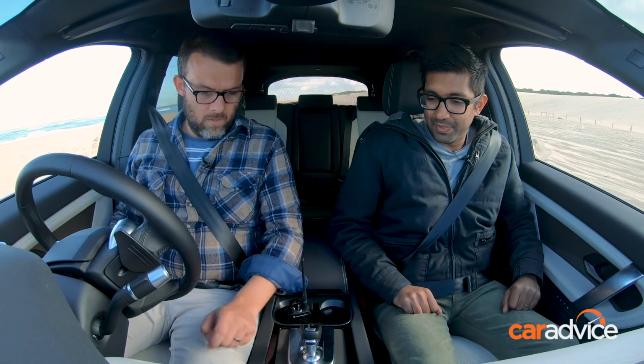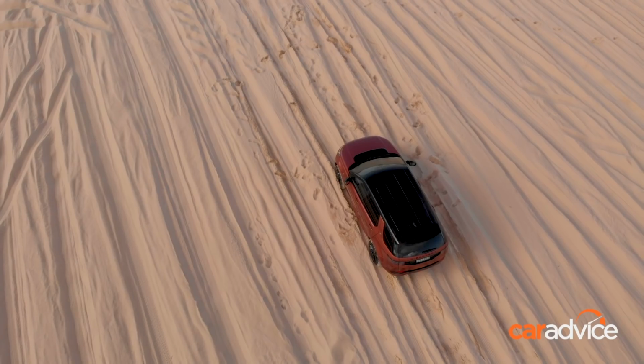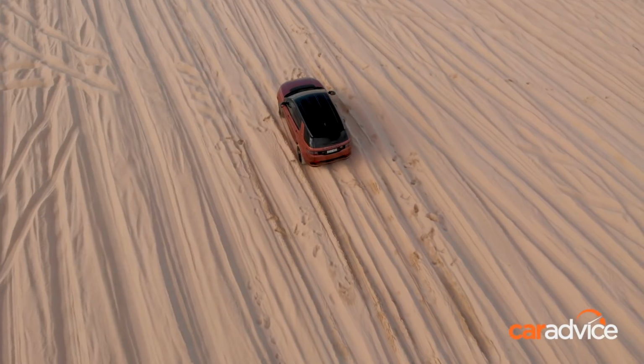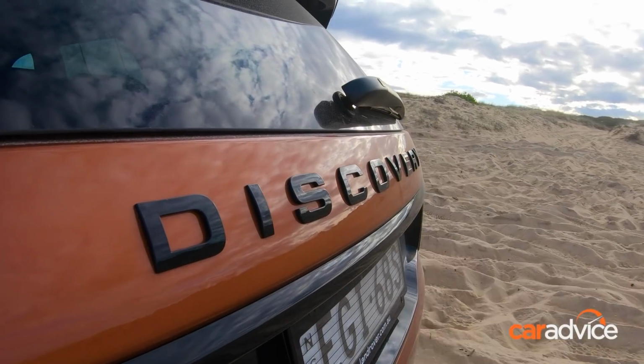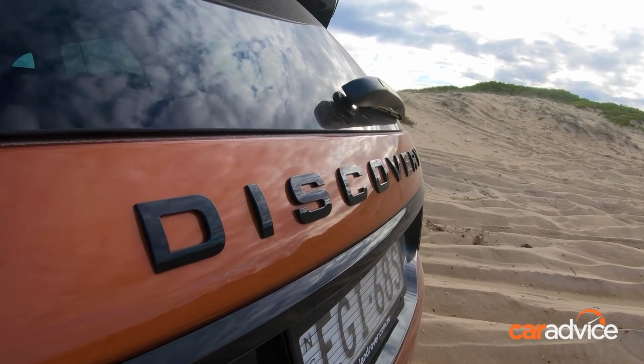Round two. Make sure we're in all the right modes to start off with now. Good to go. Handbrake off. Let's see if I can't get bogged again. Slightly better progress. Yeah, we're getting somewhere now, which is good. I did feel like this car, compared to some of the other cars I've driven, particularly the old Isuzu and on the sand, that you do have to be a bit more gentle with the steering and it sort of just wallows a bit. It could be the big tyre on it, I guess, following around.